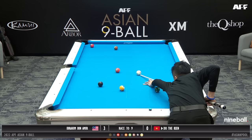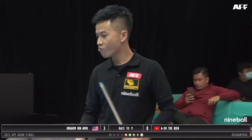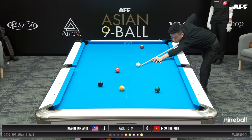You can see the way he cues very fast back and forward. I've never really liked that motion. I prefer it to be a little bit smoother. Yeah, he obviously didn't want to hit the seven. He's a little frustrated with himself that he did. There you get a good look. Look at the cue, how fast he pulls it back and forward and stops.